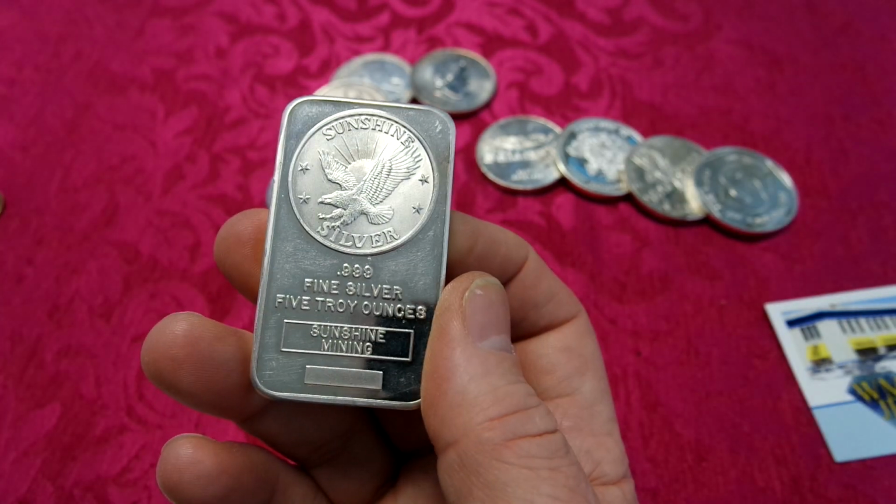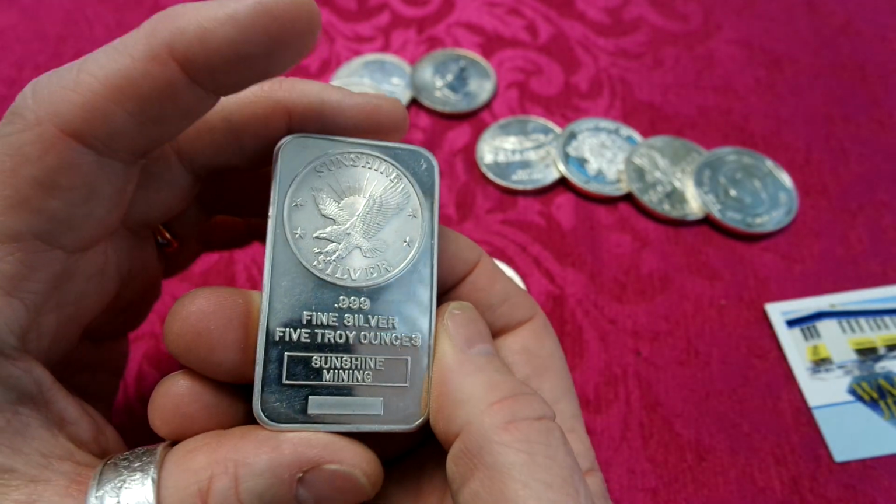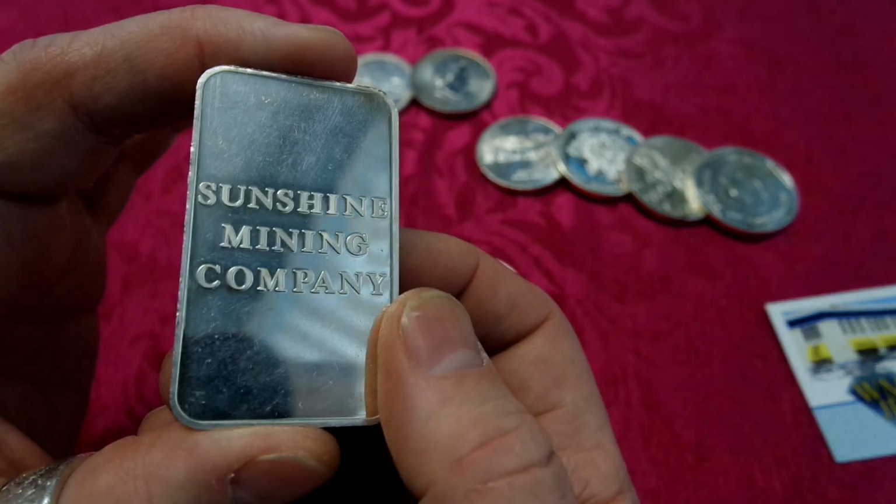But what I was going to say is, this was in there also, and I was like, oh, I'll just take that Sunshine bar right there. And I didn't realize it's a Sunshine Mining bar, so it's the older bar.